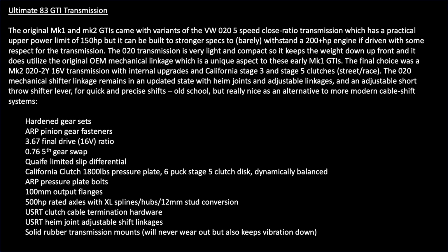So the transmission, again, it's a stock 020 basically. I've swapped the final drive. I shouldn't say the final drive. It's a 16 valve Mark II final drive, so it's a little longer ratio than the Mark I. And then again, I've moved to a long 0.76 fifth gear. Leaves a bit of a gap between fourth and fifth, but it certainly brings the revs down. So if you're doing highway driving, it's lower RPM. So you're buzzing along at 75 miles an hour at 2,800 RPM. It's a lot easier on you.